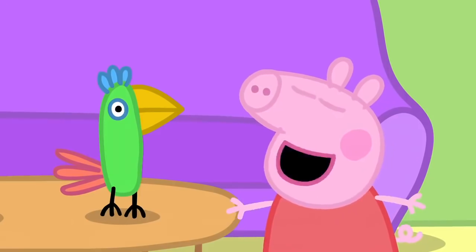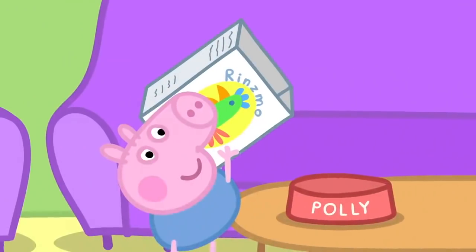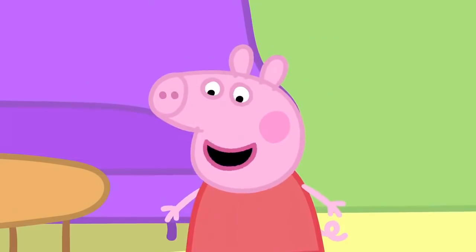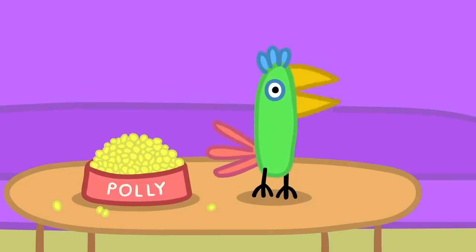Would you like a cup of tea? George has got Polly's birdseed. George, that is too much birdseed. Polly will go very big and burst like a balloon. Pop!